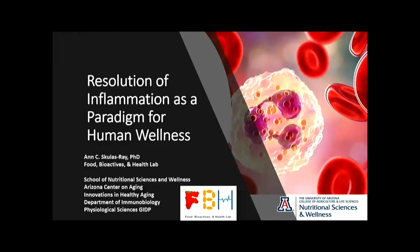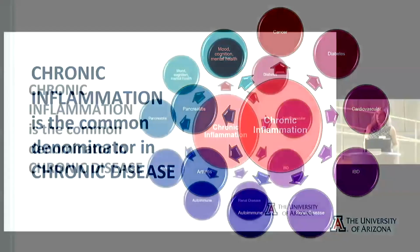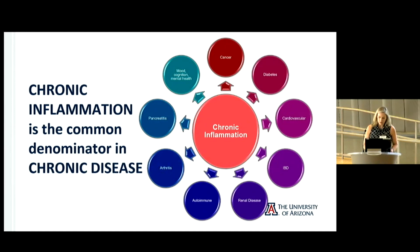Great. So I'll be speaking about resolution of inflammation. And to start, I think we can all appreciate that chronic diseases in this country are a huge problem, very expensive. The typical person has at least one chronic illness. Some of us have more than one. And chronic inflammation is at the heart of many of these so-called non-communicable diseases.